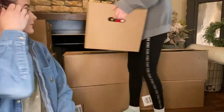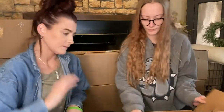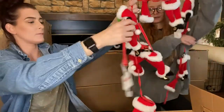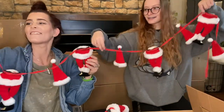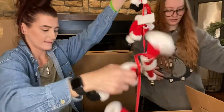Okay, now we're gonna move on to the boxes. Oh, here we go. We've got a Santa. Oh, there's a couple in here. Santa legs and hat garland. It's way just laughing. $19.99 each, and we got two of those.